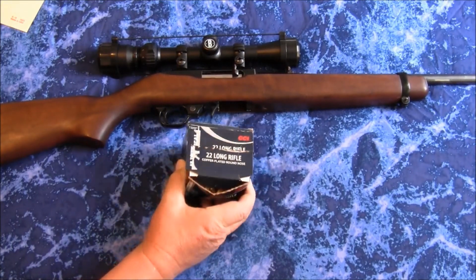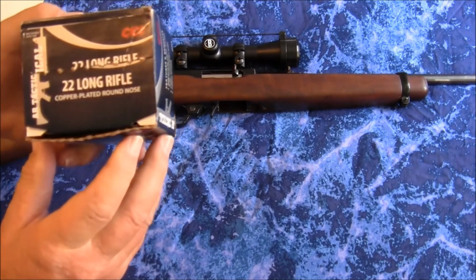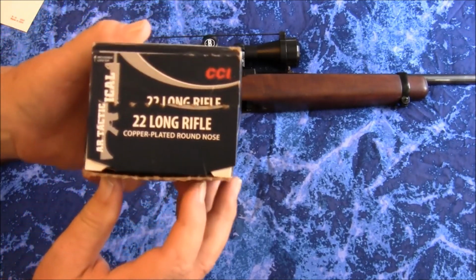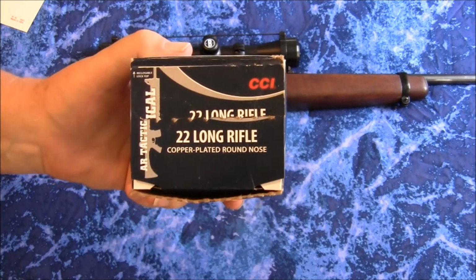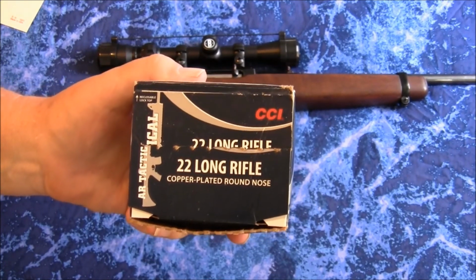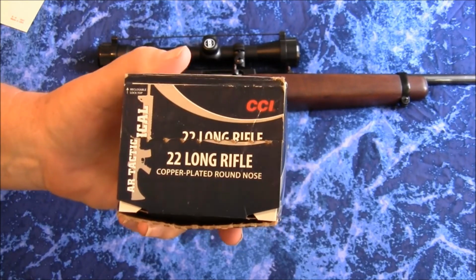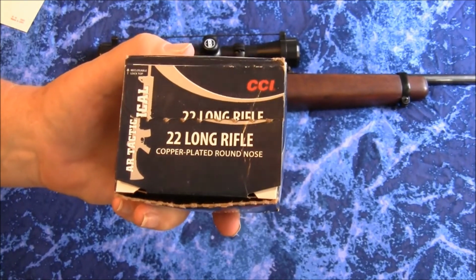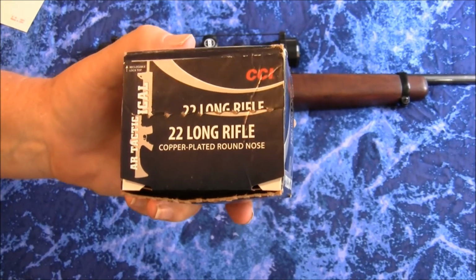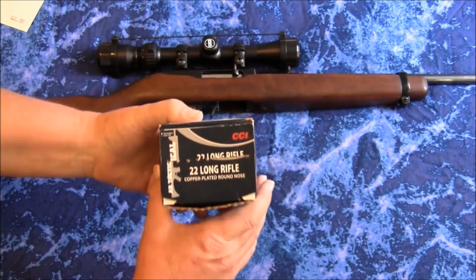Now the last brand of ammo I tried out is this CCI Tactical 22. This ammo was actually specifically designed for the Smith & Wesson M&P 15-22. Now this is a 40 grain round nose high velocity round that is 1200 feet per second at the muzzle.